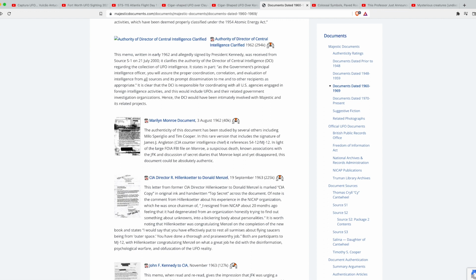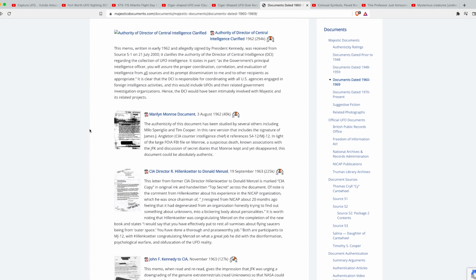This document could be absolutely authentic, yeah, but apparently, Marilyn Monroe, in some of her pillow talk with JFK, was told that there were aliens, and she was apparently going to reveal that. It was in her diary. And that diary disappeared.